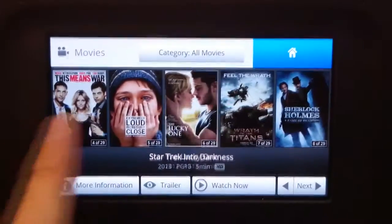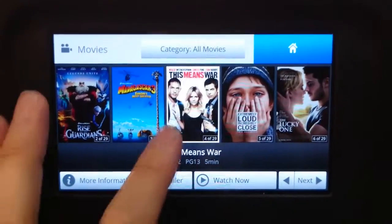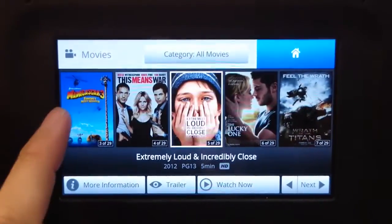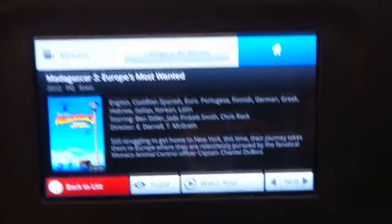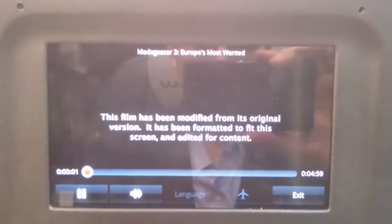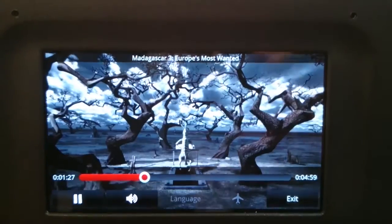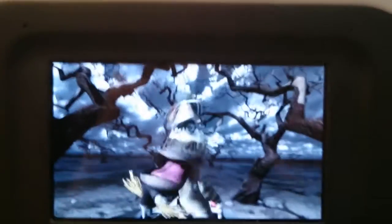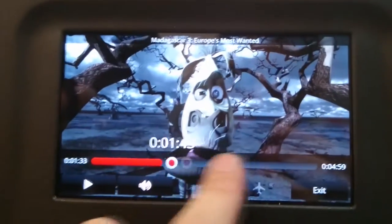You can see that the graphical user interface is actually quite fluid, quite responsive, responds to touch pretty well, and it's pretty high definition. When you click on any movie like Madagascar 3 here, it comes up pretty quickly, and the movie, which will come to each seatback device via streaming rather than wired, loaded pretty quickly on this device. Most systems have a few seconds lag while it queues it up, but there's none here.